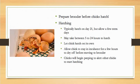Once the chicks start hatching, let them get out on their own. This may take a few hours or even a whole day. Once he starts hatching, he'll begin peeping to alert the other chicks it's time to hatch. After the chick hatches, let him stay in the incubator for a couple hours to dry off.